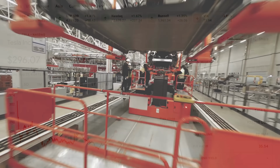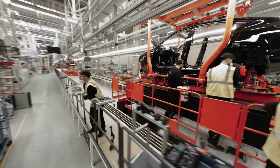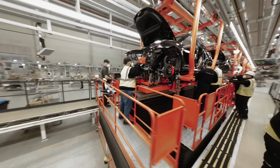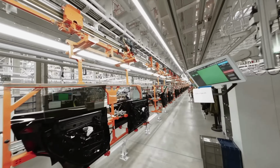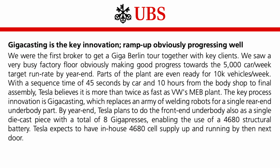Moving into the news, I want to start off with a couple of updates from Giga Berlin. It sounds like this week Tesla has been giving tours to analysts of the factory, so we're starting to see some recaps come out from those tours. First of which seems to be from UBS. They've released a note today on their experience, and they had quite a few interesting points to note.